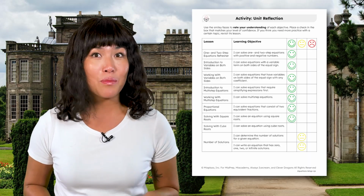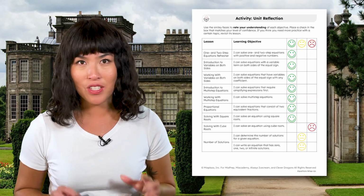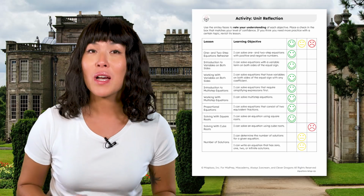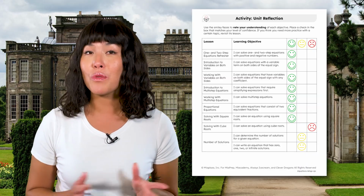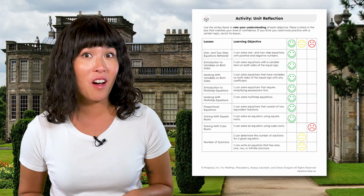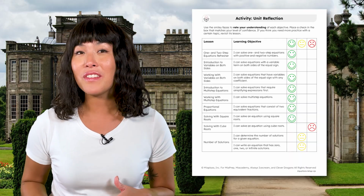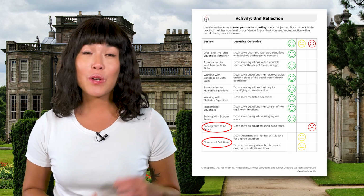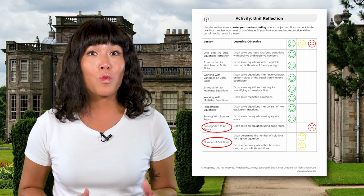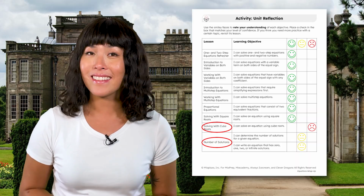If there are any objectives you don't feel confident in, this is a great place to stop and review more before taking the assessment. There are many things you can do to review objectives you're not feeling confident in. One great place to start is to revisit the lesson where the concept was originally taught. You can rewatch the lesson video, redo any of the activities, or try the online practice again.